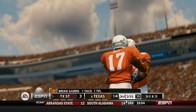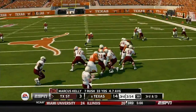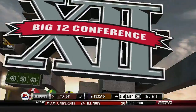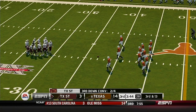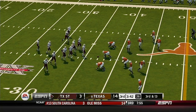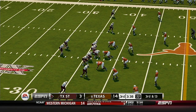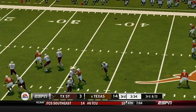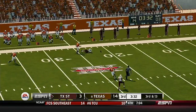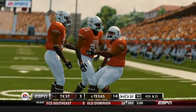This guy's just an amazing playmaker. I'm sure we'll see him compete on Sunday afternoons. And they'll look to convert here on another third down. He sails it long. Can't pull it in. So they couldn't pick up the long yardage, and now they'll have to punt.